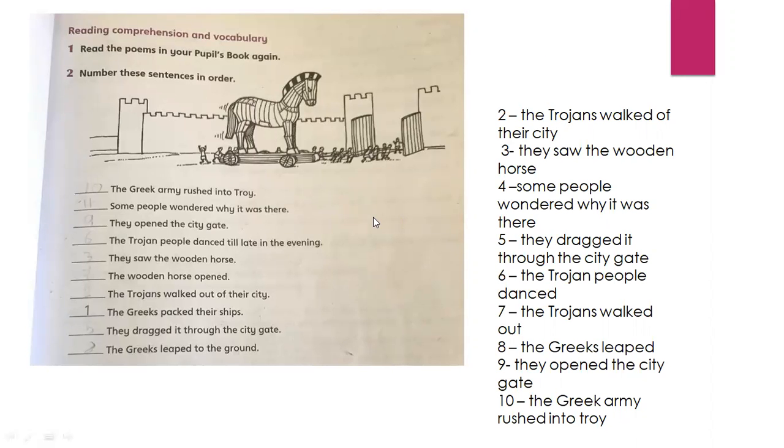Let's move to page 53 in your workbook, reading comprehension and vocabulary. Number these sentences in order. If you remember, these sentences are already in your text, and they talk about the actions that happened in the story itself, the Trojan horse.